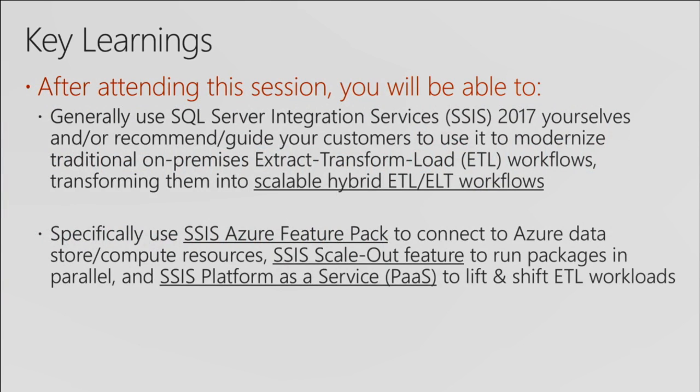So with this session, I hope you can learn how to use SSIS in general to modernize your ETL workflow, your traditional on-prem ETL workflow, and then you can guide or recommend to your customer to use it, and transform the ETL workflow into a modern hybrid scalable ETL or ELT workflows. Specifically, though, I would like you to be able to use SSIS Azure Feature Pack to connect to Azure Data Store and Compute Resources. You can use the new scale-out improvement to execute packages in parallel to reduce your overall execution time. And finally, you'll be able to lift and shift your ETL workloads to the cloud using SSIS PaaS solution in Azure Data Factory.